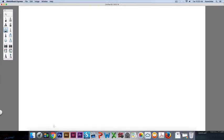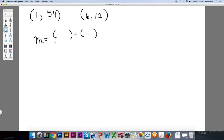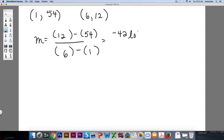All right, first of all, I usually like to take the farthest points apart. So in month 1, there were 54 lots. In month 6, there were 12 lots. And again, there's more than one right answer for this, so I'll be looking for your answer. So here we go. We subtract the y's over subtracting the x's. So I have 12 minus 54 over 6 minus 1. When I do the math, I get negative 42, and that was lots, over 5 months. You could leave it like that, or you could say negative 8.4 lots per month.